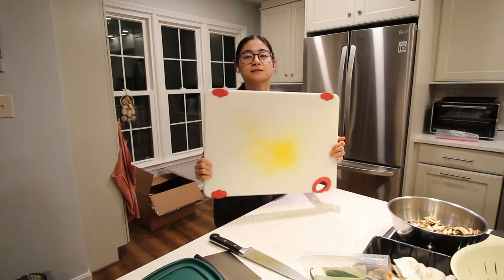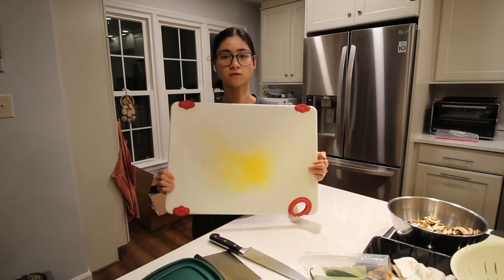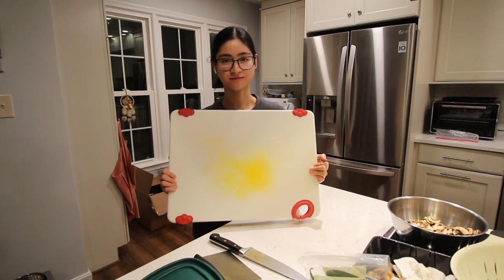Look at what last night's carrots have done to my cutting board. It's unfortunate.